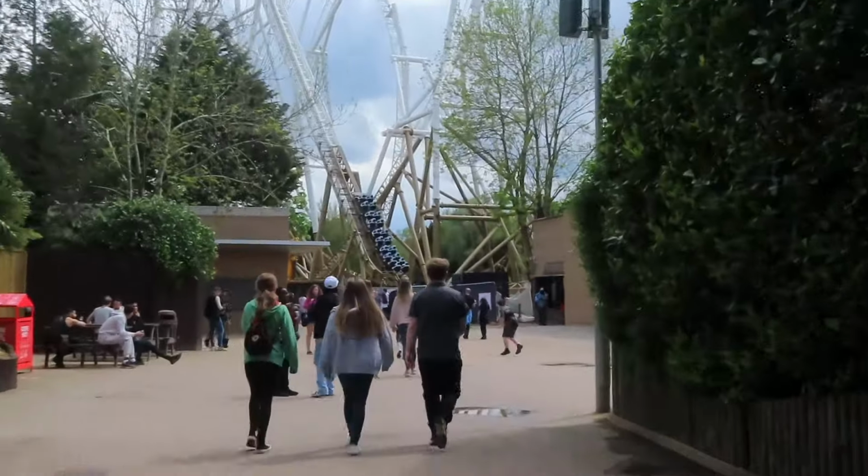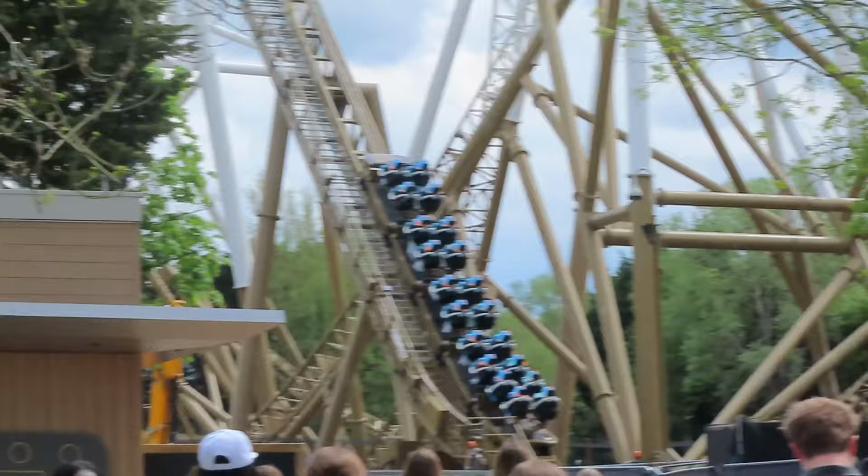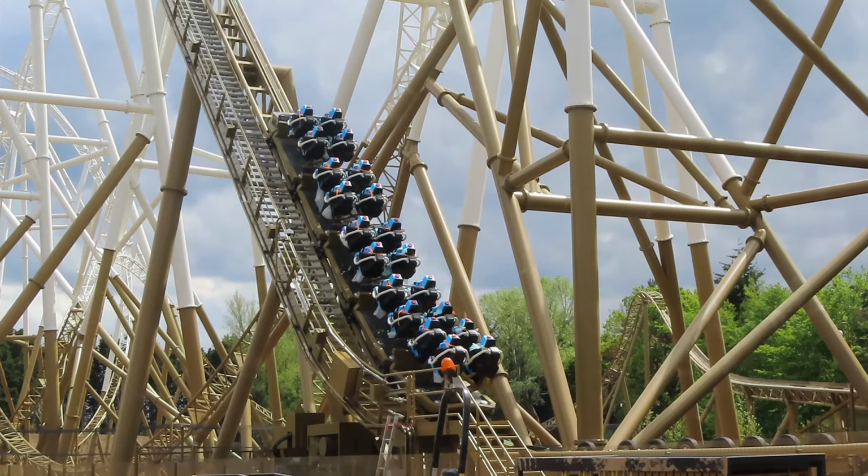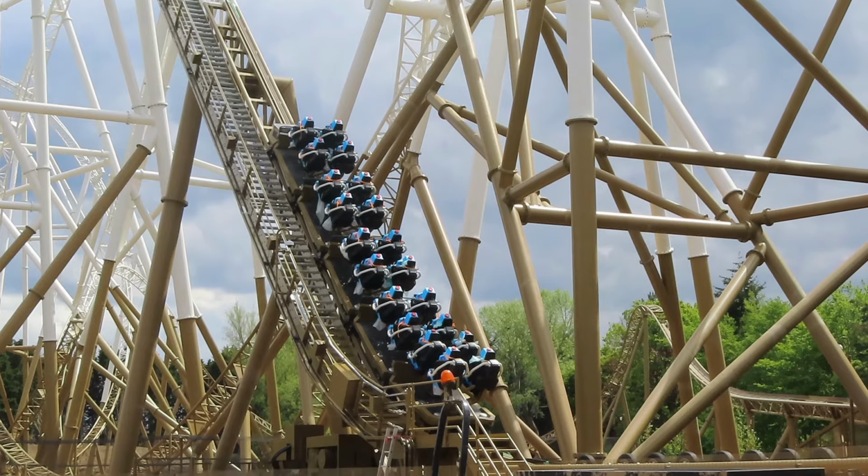Yesterday I'm here at Thorpe Park checking out Hyperia. It's set to open this month in just over 3 weeks' time, so come check it out with me and hopefully see it test. We're heading over and it's currently stuck on the lift hill. So it's currently just sat, so hoping to see it test.